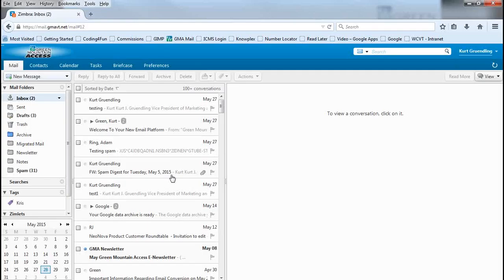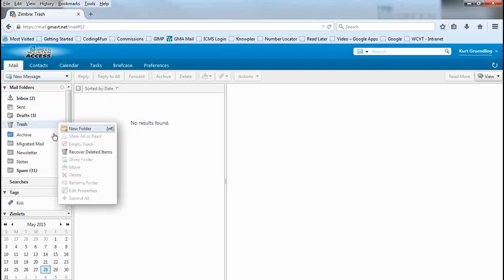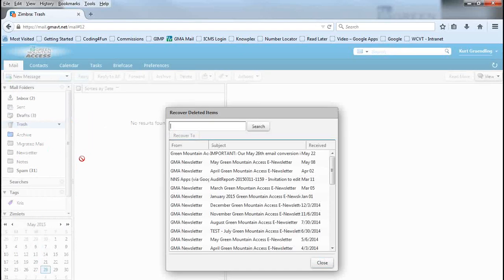And those messages are held, for lack of a better term, in a sandbox. Right now, I believe, it's up to 14 days. And the other nice thing, if you go back to your trash and to Recover deleted items, as you can see here, you can search by specific message or specific sender. And you can see the date over there as well, so you can probably sort by date, received, subject, things like that. Again, another neat feature.